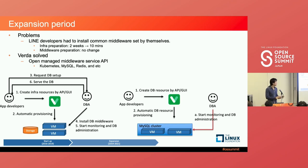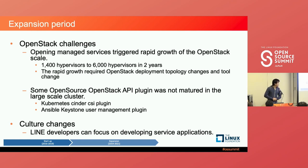Okay, these were the problems and what Verda solved in the expansion period. And at that time, we had another type of OpenStack technical challenge. First, opening managed services like managed MySQL and managed Kubernetes triggered rapid growth of the OpenStack scale. At the beginning of 2019, the number of hypervisors was almost 1,400 in all regions. However, at the end of 2021, the total number of hypervisors was over 6,000. So this rapid growth required OpenStack deployment topology changes and tool changes to manage huge-scale clusters.